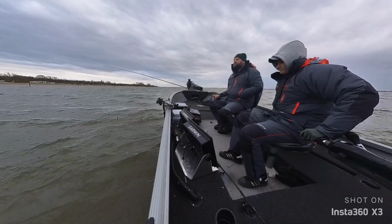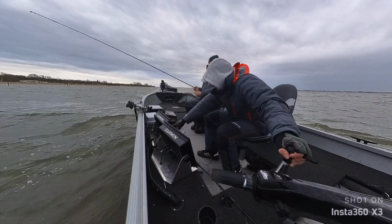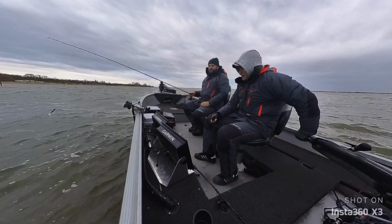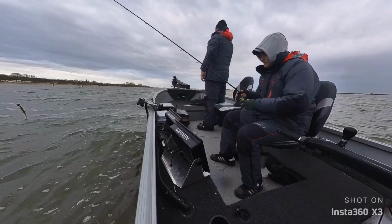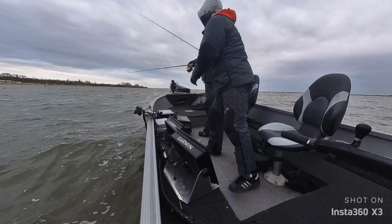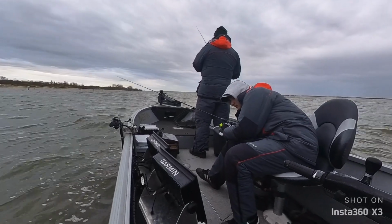So we had to find them one by one, searching around with the Livescope, as you see in the clips right here, finding a small bump on the bottom. They were really glued to the bottom. Find a small mark, position the boat right and take some short, precise casts in front of the boat. It was really the only way we could get some big fish.